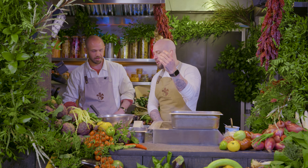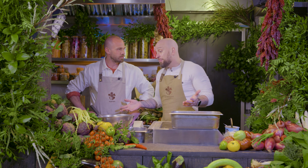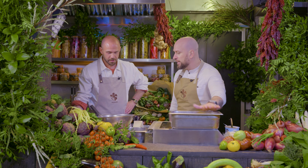Dressing done. Obviously, you can chop some chives inside, parsley, make your own mint. Mint is always nice with the potatoes. But today we're going with the wild garlic. With the wild garlic as well, you need a little bit of heat.